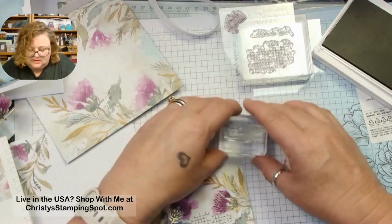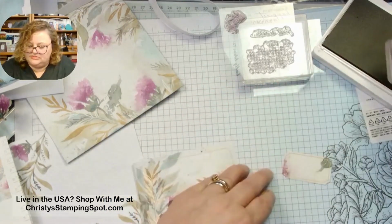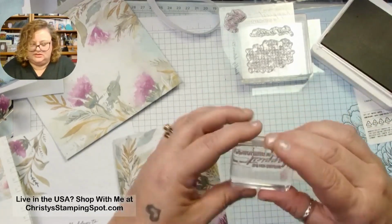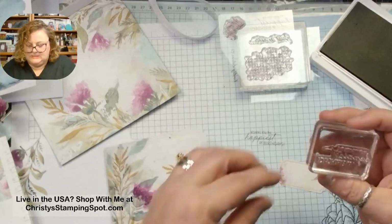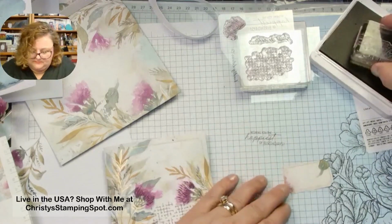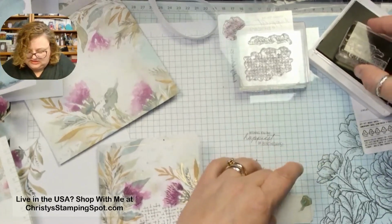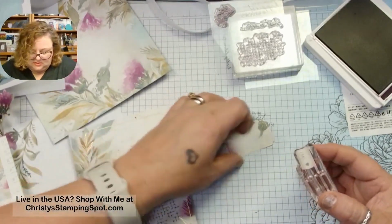And I'm using, this is a B block. You know, you get the D block with your set, which works lovely. Okay, so let's see what it looks like. Looks good. Nice. Okay, stamp's really nice. Stamp's really nice. So let me hold my breath.